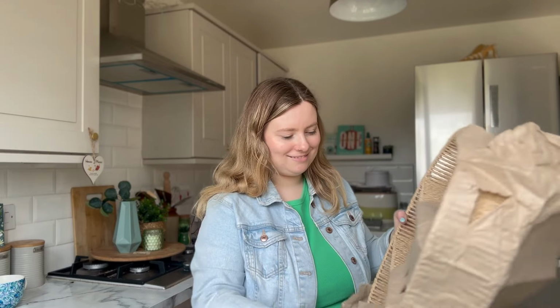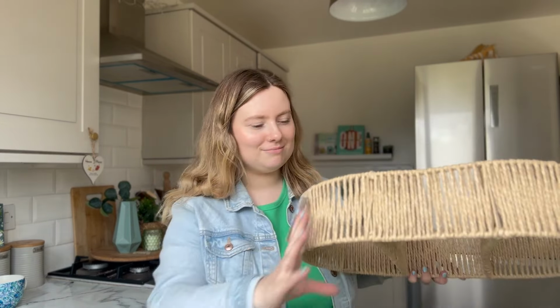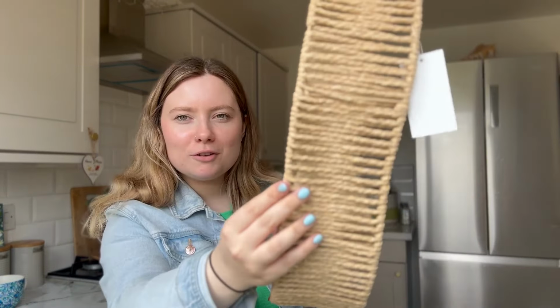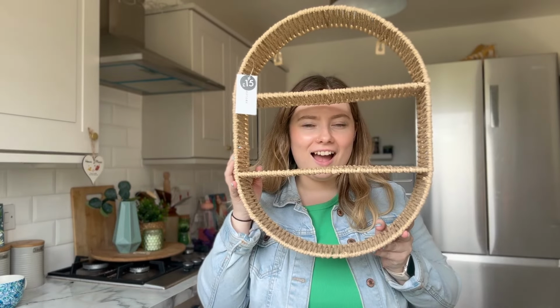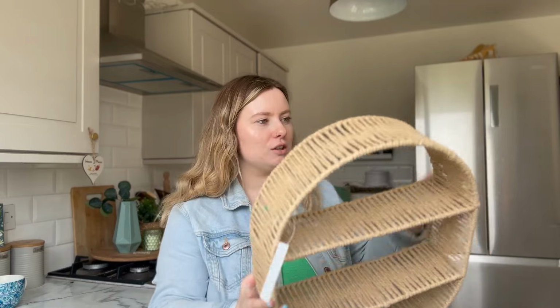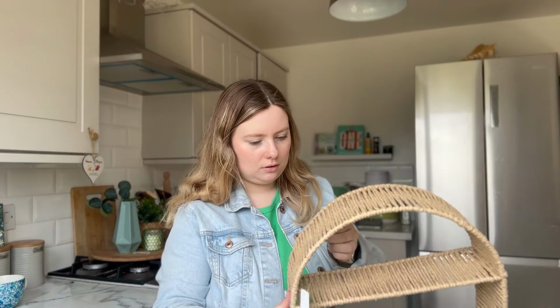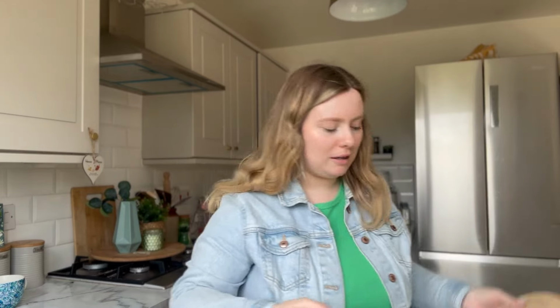Oh, babe, that looks amazing. You can't see. I can. It's like a thingy one. Got my little shelf for the bedroom. Isn't that going to look so cute though? Very. On my newly painted blush pink arch. And it's really light as well, so that's good. Very nice. Impressed with that.